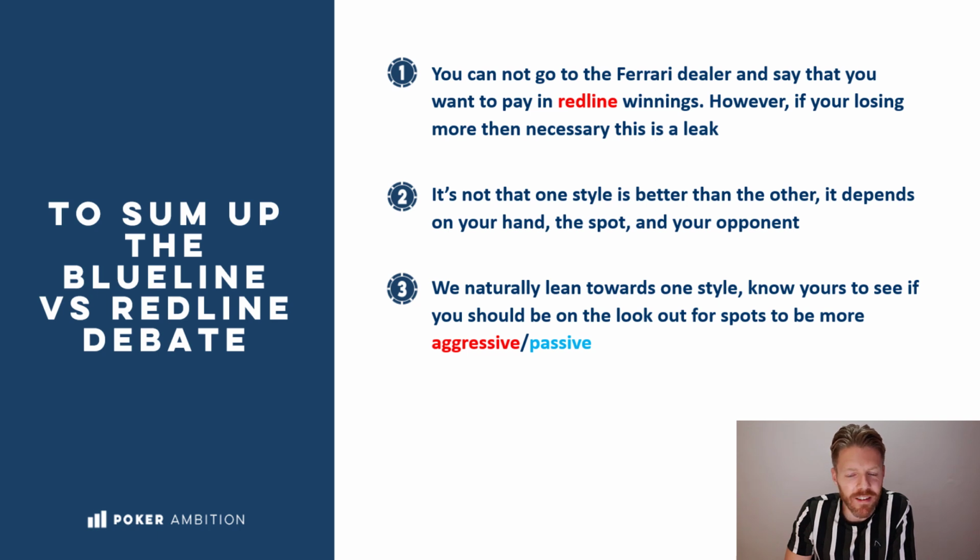It is not that one style is better than the other. It depends on your hand, the spot, and your opponent. Okay, if you have an opponent who's overfolding, then by all means be more aggressive. Okay, if you have an opponent who's underfolding, then by all means value bet the guy thinly and stop bluffing him. Okay. Point number 3, we naturally lean towards one style.